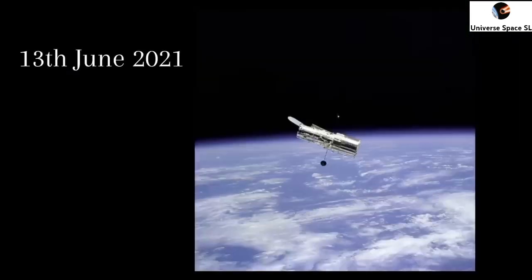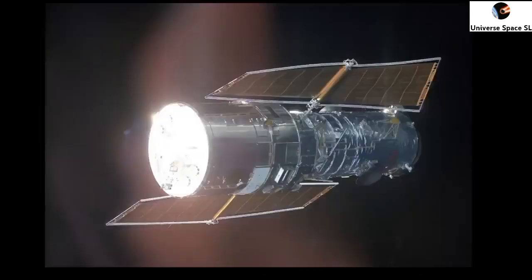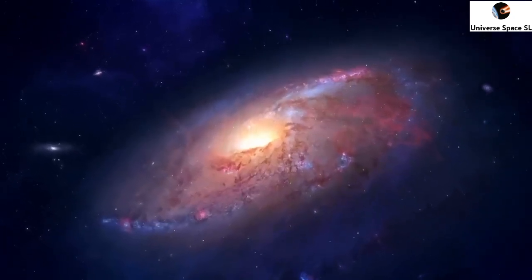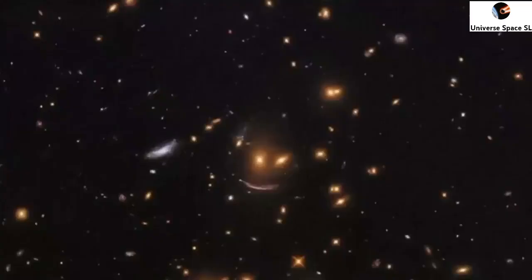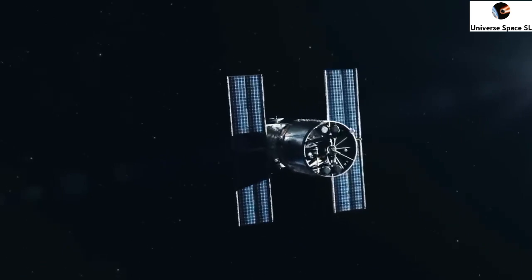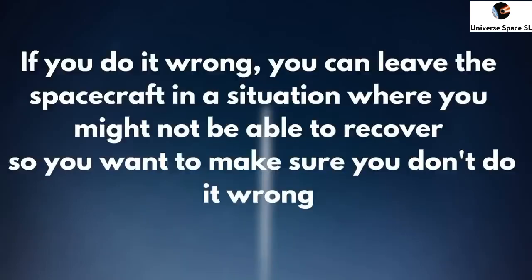On the 13th of June 2001, the Hubble Space Telescope unexpectedly shut down. Observations showed that this was due to a problem in Hubble's power control unit. According to the experts at NASA, the solution involved the precarious task of turning on computers on the telescope. Paul Hertz, NASA's director of astrophysics, said, "If you do it wrong, you can leave the spacecraft in a situation where you might not be able to recover it, so you want to make sure you don't do it wrong."